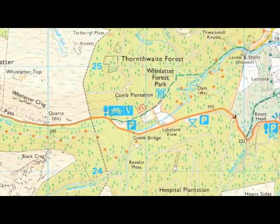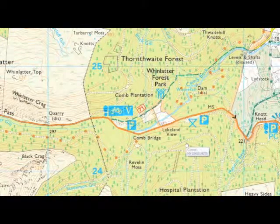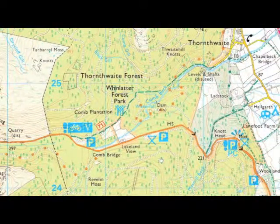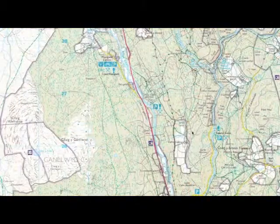So let's zoom in on this area. This is part of Whinlatter Forest in the Lake District, part of the Thornthwaite Forest. We've got an off-road cycle route marked on the right, moving into the middle of the screen there with the orange dots. And then there's a bridleway also crossing through the forest. Again, there's a lot of permissive riding there through the forest trails.